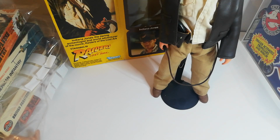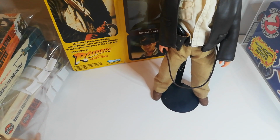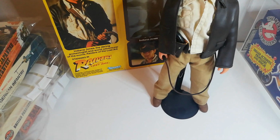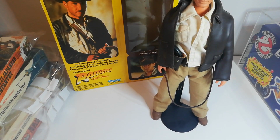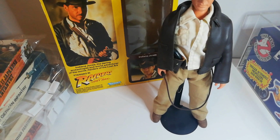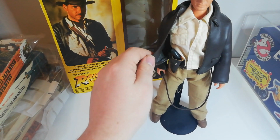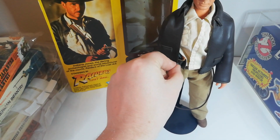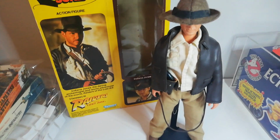Next up is one of my holy grail pieces. I've been wanting this figure for a long time. This is the Indiana Jones Kenner Raiders of the Lost Ark 12-inch figure. I think it's amazing. I think he looks really good. Amazing jacket. It's got his whip. It's got his gun in his holster. The jacket's really nice for the time. It just looks really good. And then unfortunately you get to the hat.